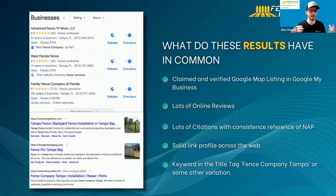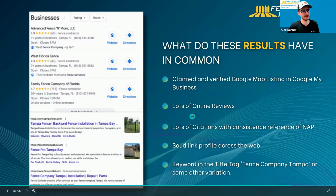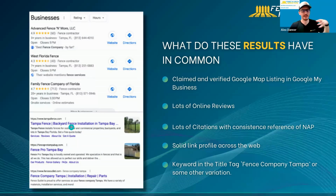And then also the link profile, they're using good links. You're not going to rank in the website rankings here without some good links. And you can also see they include the keyword in the website results. So Tampa Fence, or Fence Pro Tampa Bay, Fence Company Tampa, that's probably one of the better ones. Tampa Fence, that's probably what we searched here, they're going to be ranking really well for Tampa Fence regardless, because that's the name of the business.